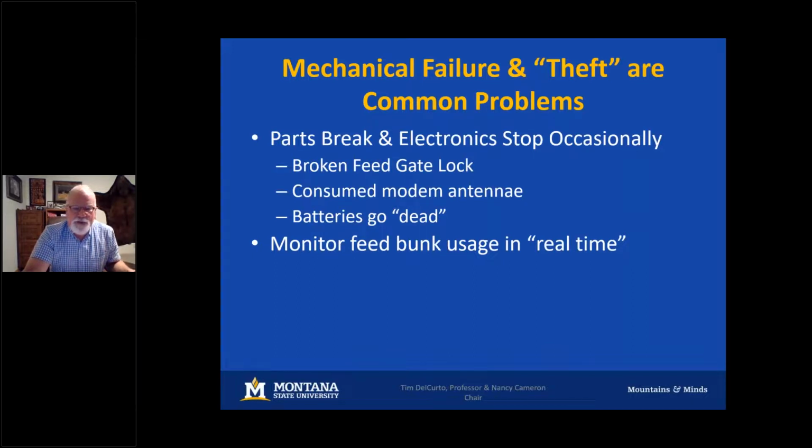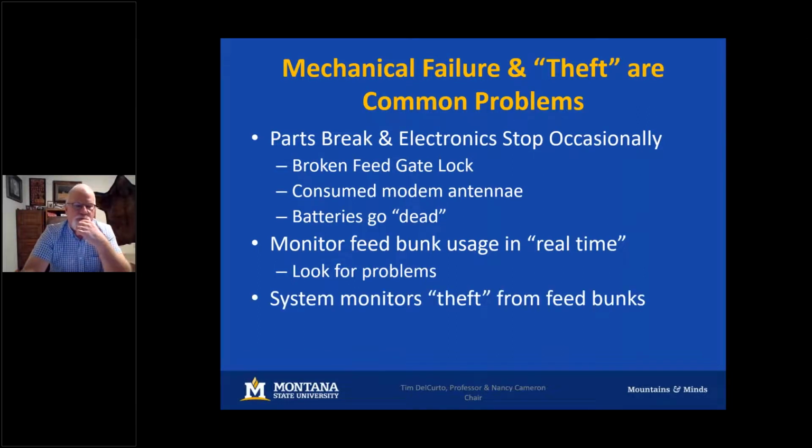And then if they have a problem, to get back to me. So look for problems. They're going to happen. The system also monitors theft, and one of the things that people will talk about is, what if you have cows that you don't want to eat supplement and they climb over the feed gate? Well, interestingly enough, the EID readers will pick up those cows and will actually calculate inappropriate supplement consumption from cows that weren't supposed to get a particular treatment.